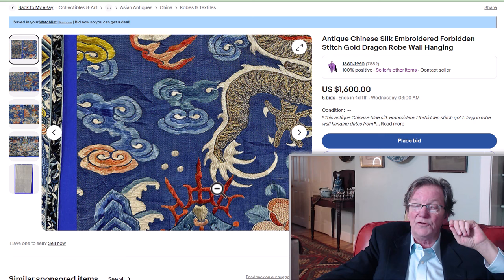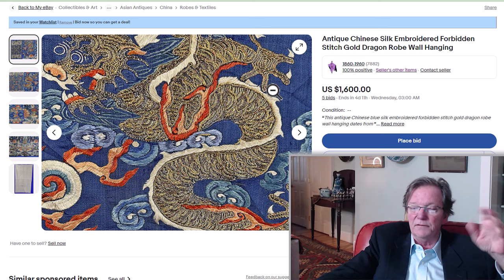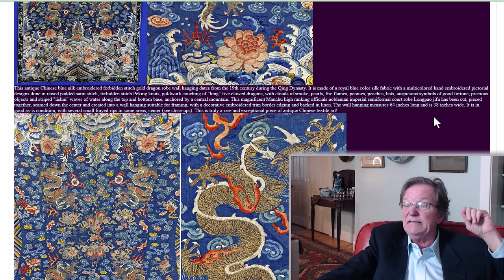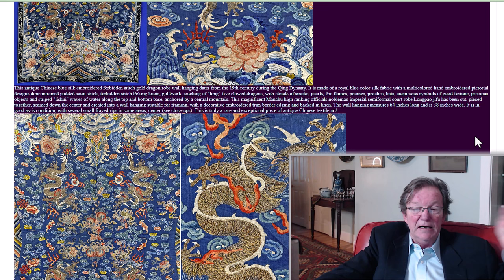If you look at the quality of the work, it's made probably during the Daoguang or Xianfeng period, from what I'm seeing. It's very nicely done. They're calling it a wall hanging. It's got some poles and whatnot in it, but it's big. It's the dimensions they've got hidden in here: 64 by 38 inches, so it's roughly 5 by 3 feet. It's a pretty good size silk.